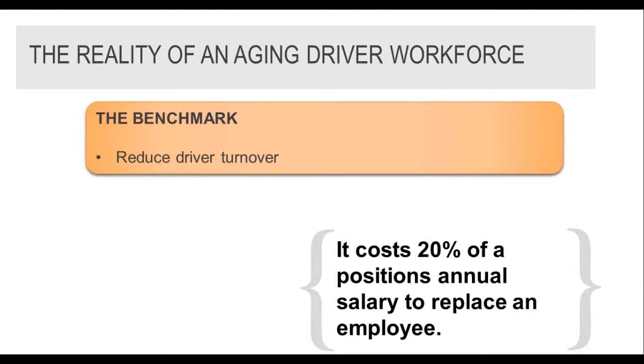And again, driving back to that first point around the cost of driver churn, it's basically about 20% of a physician's annual salary to replace that employee. And that can be really costly to these types of operations.